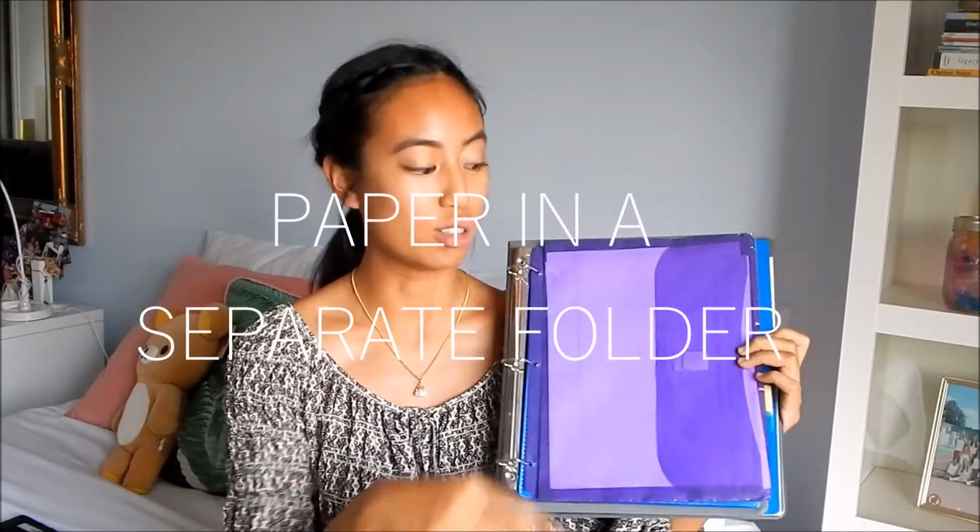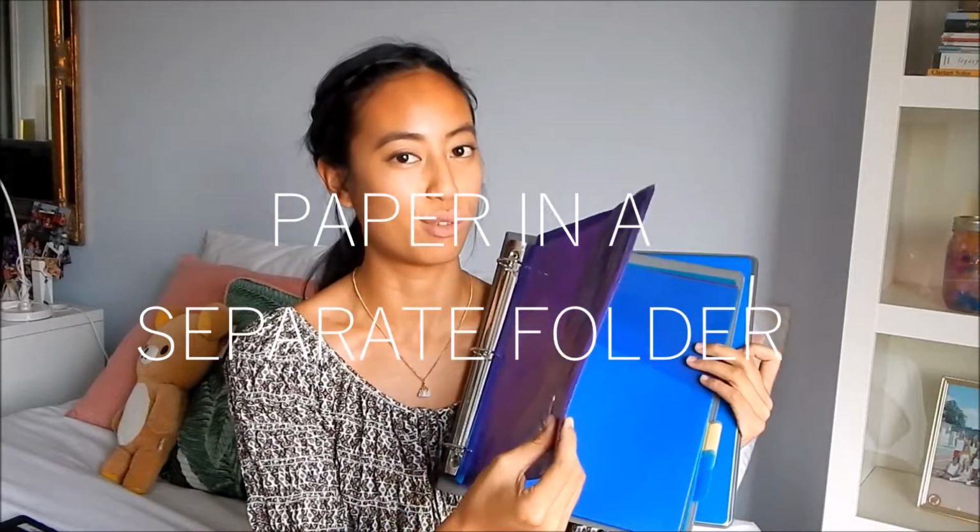The next essential is loose leaf paper, but loose leaf paper held in a little plastic folder. Now this is very, very helpful. I got this folder from Target. I like to not have it in my binder and have it just like a separate folder in my backpack so that whenever I need just a paper I could just pull this out and not have to take out my whole binder. It's very helpful and easy.